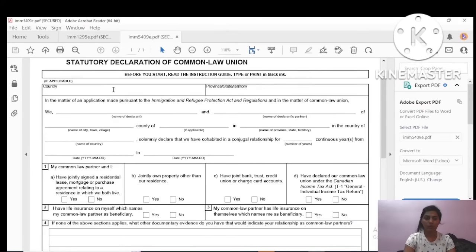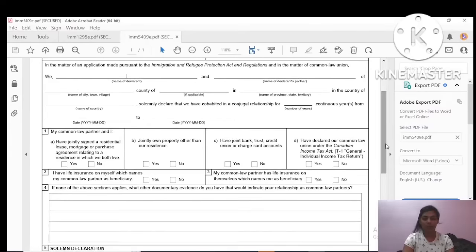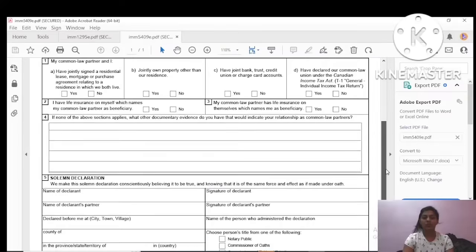Country, province, in the matter of an application, in the matter of the common-law union, we, you and your partner, of city, town. You have to fill out the city and town, country, and the name of the province or state you are residing in, the country, yeah, India. Solemnly declare that we have continued in the common-law relationship for that many years, and you just have to fill out this form.